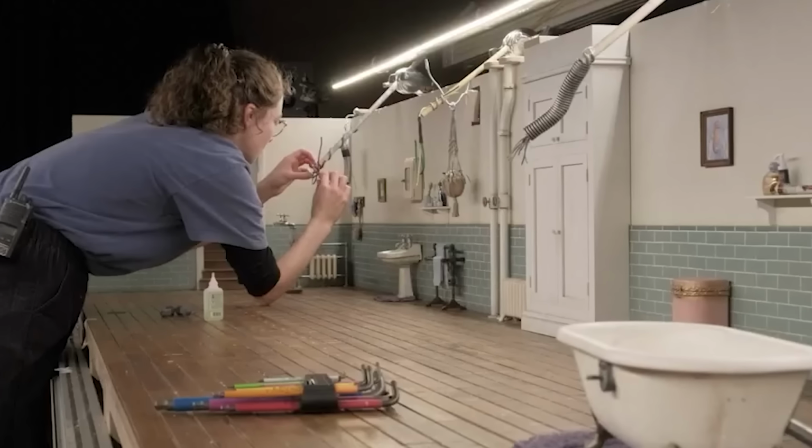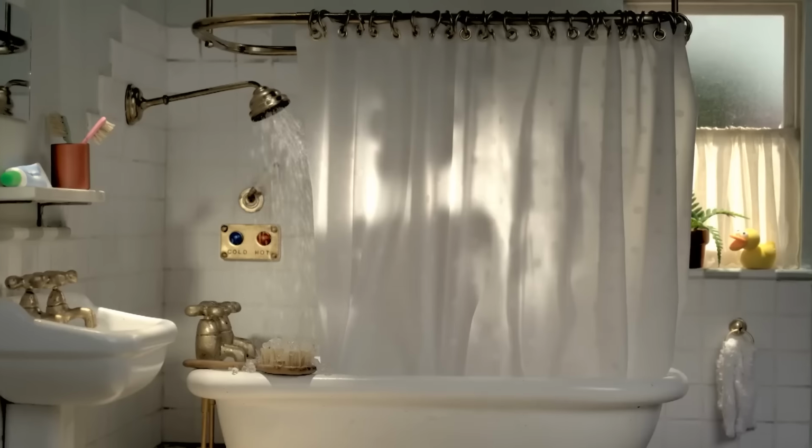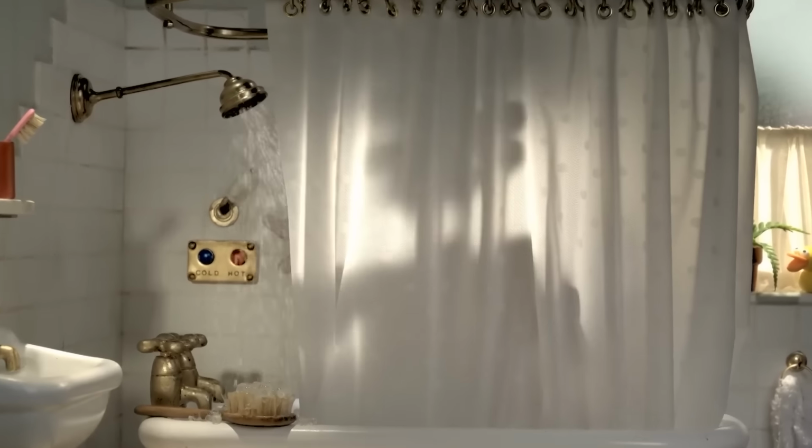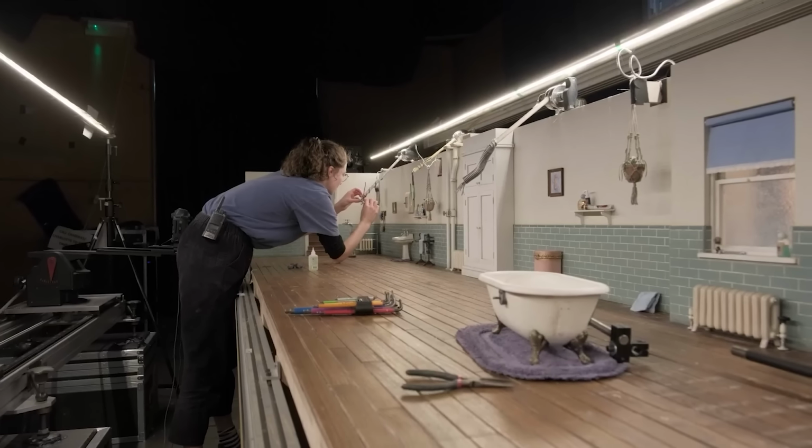And then we've got a wide shot of what appears to be Wallace and Gromit's bathroom, which has only been seen before very briefly in this advert for Npower, and what looks to be some kind of contraption being rigged up on the wall there.